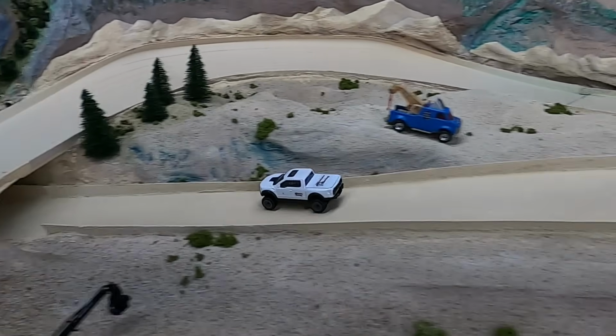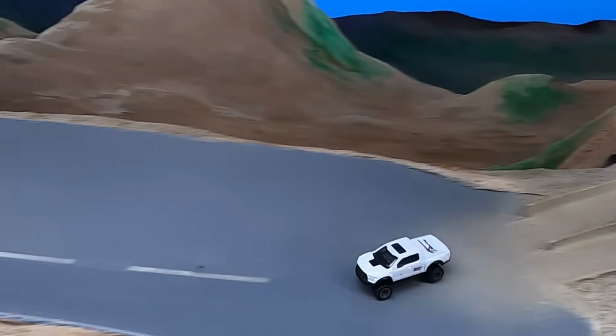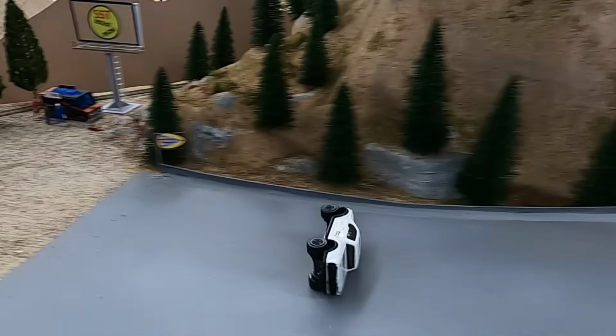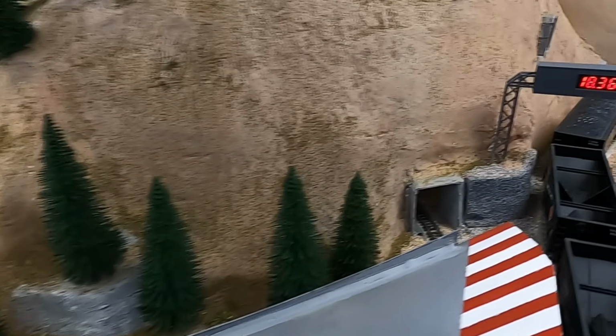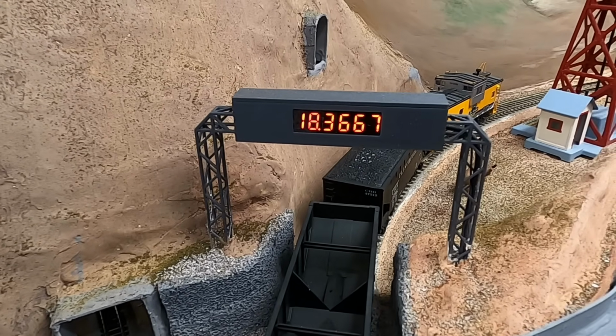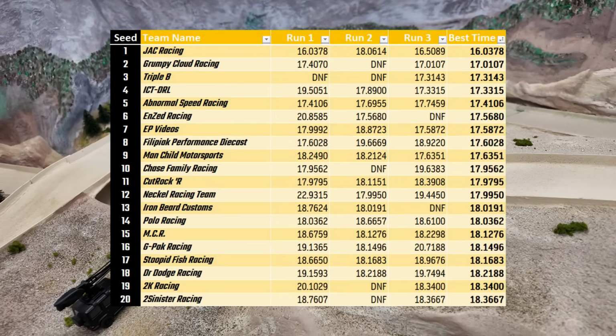And now around the pretzel turn. Oh, gets a little air. You can see the speed picking up, and he does a nice little swing around. Great job by Deuce, as he comes in with an 18.3667. The third day of the time trials is in the books.